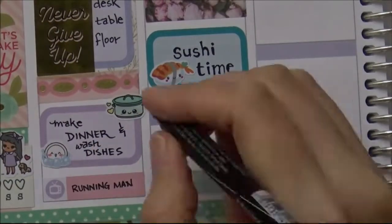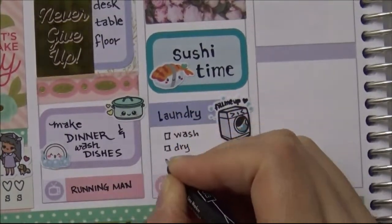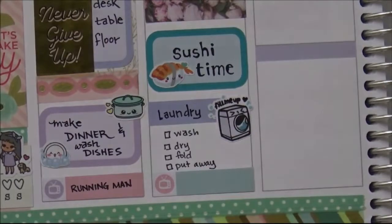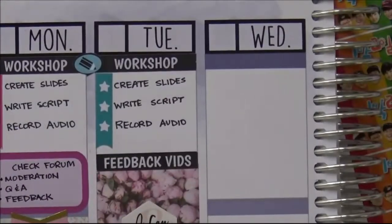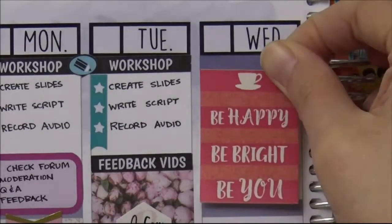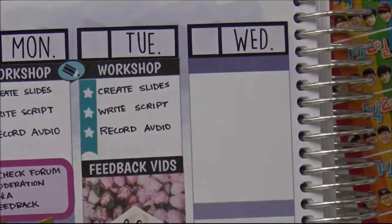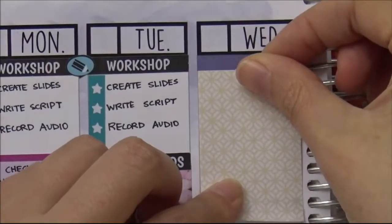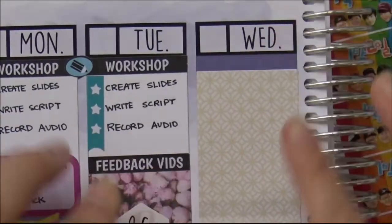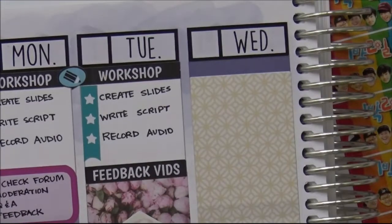Oh yeah, laundry, how about that? And I'm the kind that if I just put down laundry, like I'll put it in the washing machine and I will forget it forever. So I have to put dry and fold and put away, all the steps. And then I thought I was going to put down that sticker, but then I changed my mind because it was so pink. And I'm not a pink fan. I'm just not. So instead I put down that sticker for a background.